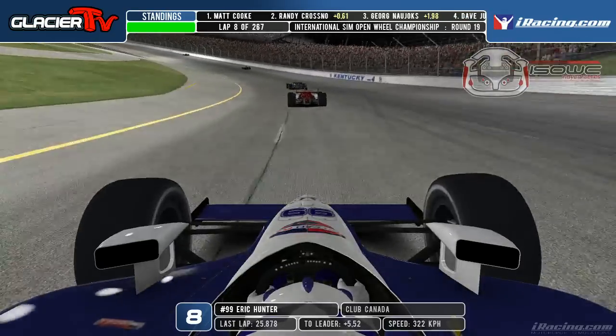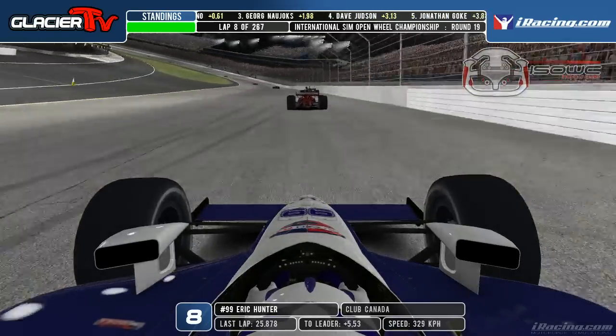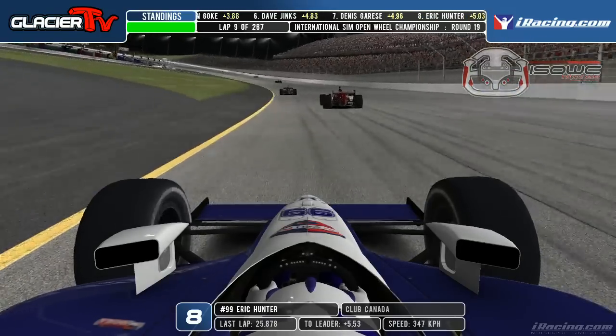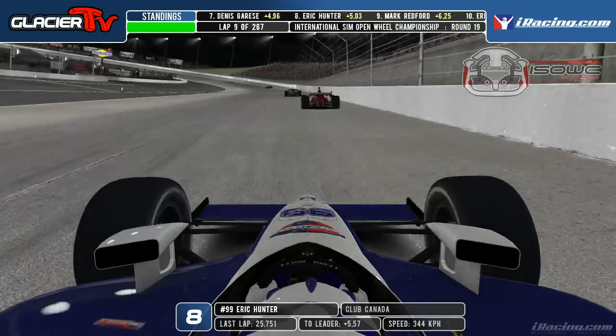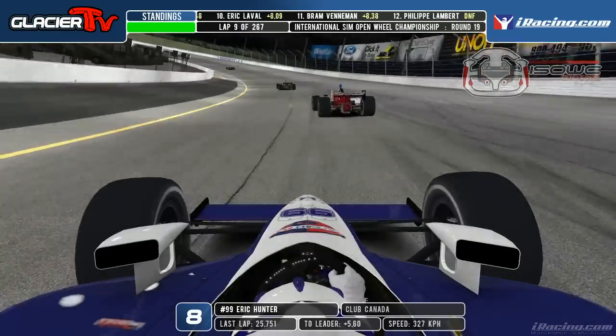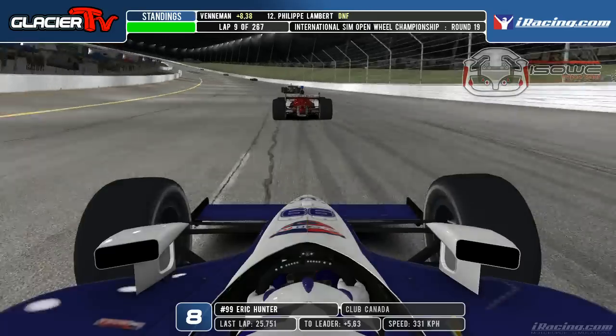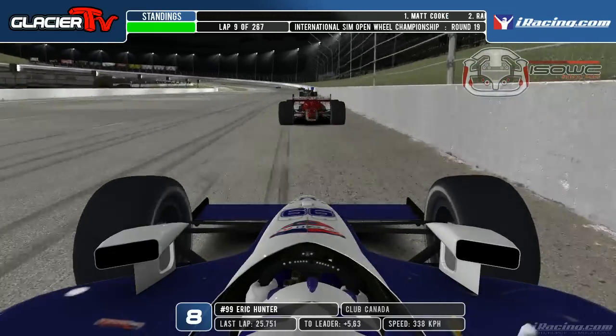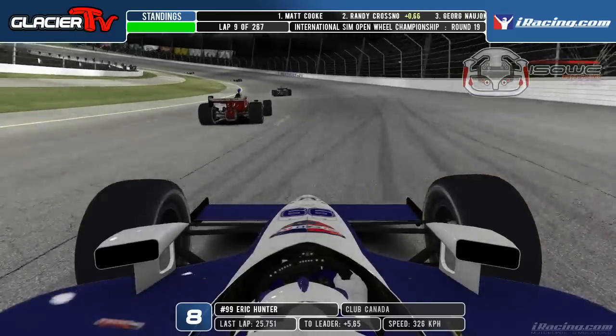Dennis Garis falls back, loses the position there to Dave Jinks. You saw that there on your screen. So Garis is now down into the 7th position on the racetrack. Dave Jinks up into the 6th position in that Broken Arrow number 76 machine. To run through your top 10 for the time being, it is Matt Cook, Randy Crosno, Gorg Nujox, Dave Judson, Jonathan Goke, Dave Jinks, Dennis Garis, Eric Hunter, Mark Redford, and Eric Val. They are your top 10 for the time being.